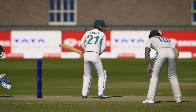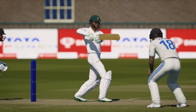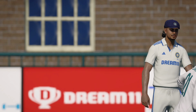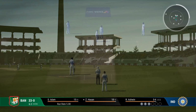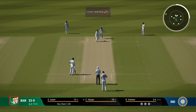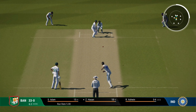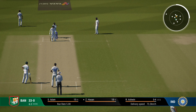These are the sort of shots you just stand back and admire. Gets onto the back foot, rolls the wrist to keep control, and finds the boundary. Boundary last ball. What's to come this delivery, I wonder? Doesn't beat the infield.